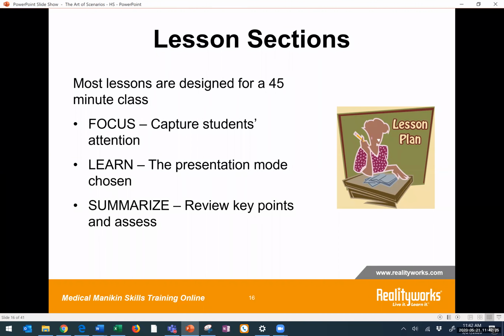But right now we'll also learn about the learn section, which is that middle section. And it's used to teach the main objectives of the lesson. And in each lesson, you'll also find procedures identified that can be used perhaps in a scenario to teach and practice the technical skill as well. And then we always end every lesson with a summarize section that reviews the key points and sometimes even includes short assessments and things like that.